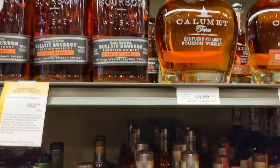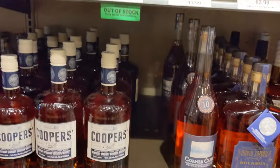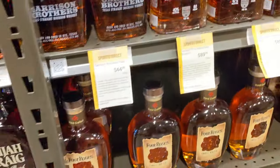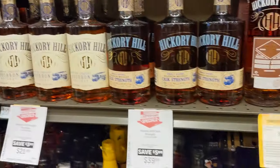Bullet Single Barrel. Again, a lot of these are new. I know, like I said, some of these are new. I know the Total Wine by me, the closer ones, doesn't have a lot of this stuff. Four Roses Single Barrel. Garrison Brothers, I see that one around pretty frequently.